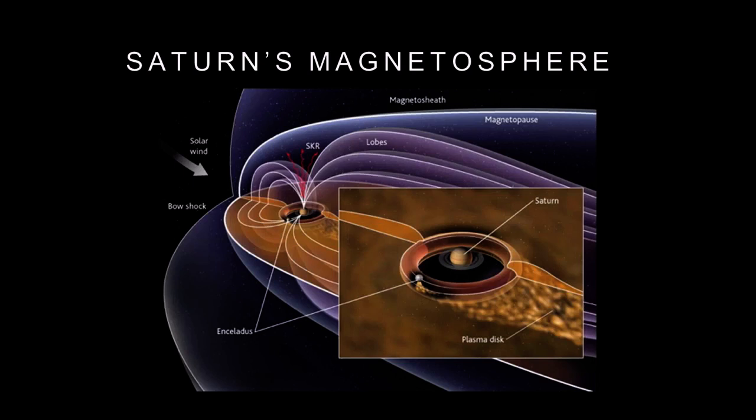So in Saturn's system, we have deep inside Saturn, this isn't to scale, but at around 4 Saturn radii out, we have a little moon called Enceladus, which it was discovered had plumes of water vapour, which then outgas from cracks in the surface, and this actually then fills the magnetosphere on the equatorial plane, which is this sort of slice here. It fills a big plasma disk, which then affects the magnetic field.